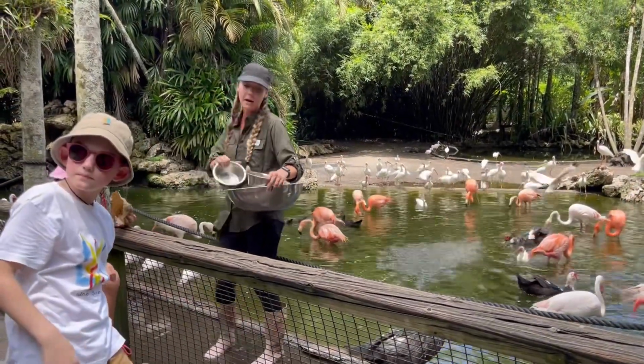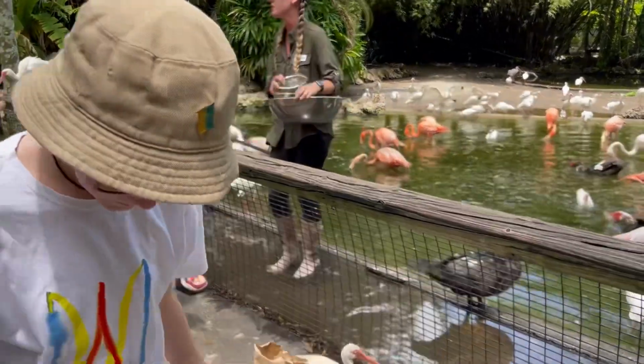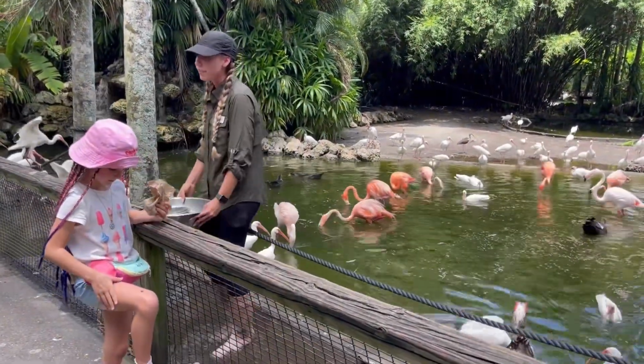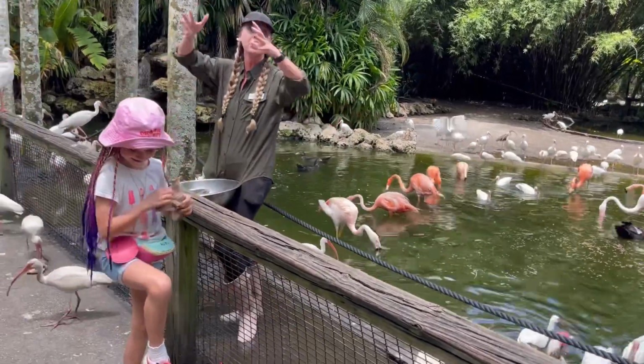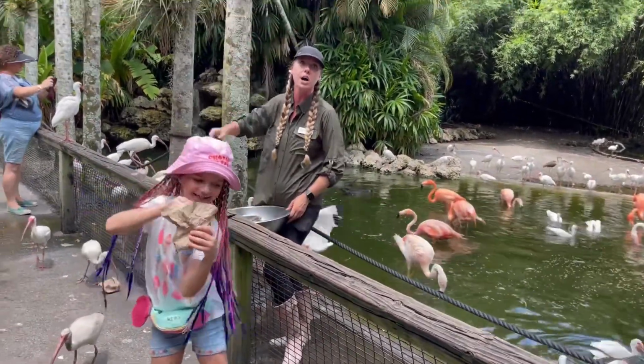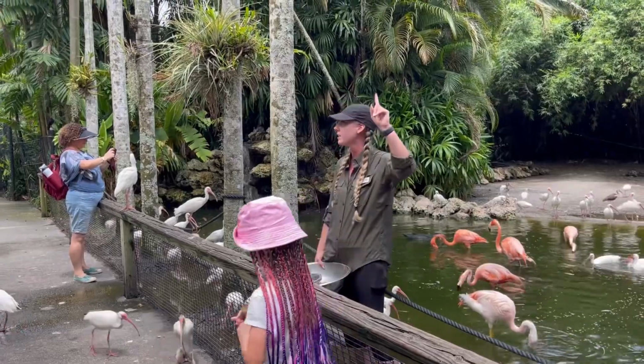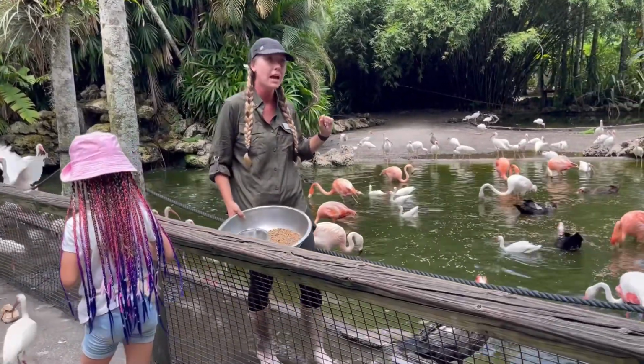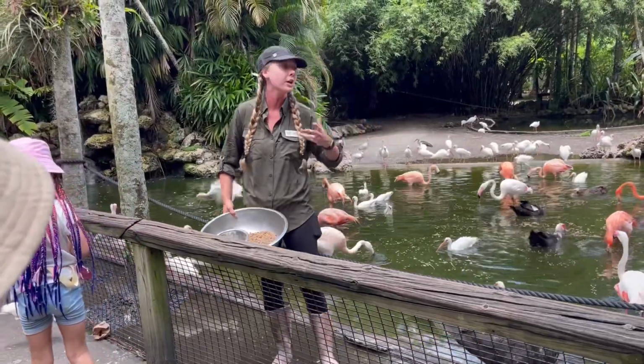Now, a really cool thing about flamingos is that whenever they make nests, their nests don't look like how you would think a regular bird nest looks like. They actually make it into what looks like a paper mache volcano with a little divot on the top. They're going to lay one egg in tandem. So they're going to lay them all together because it takes a village to raise children, right? So they want to raise them all together.